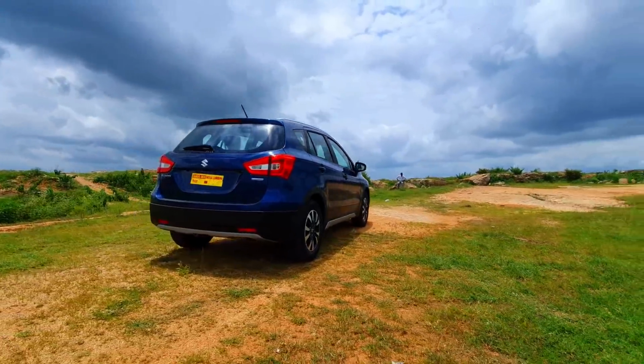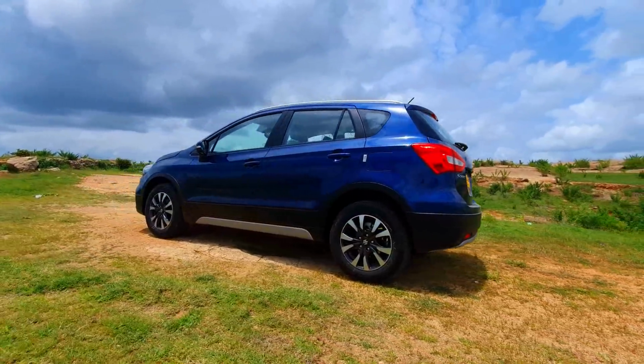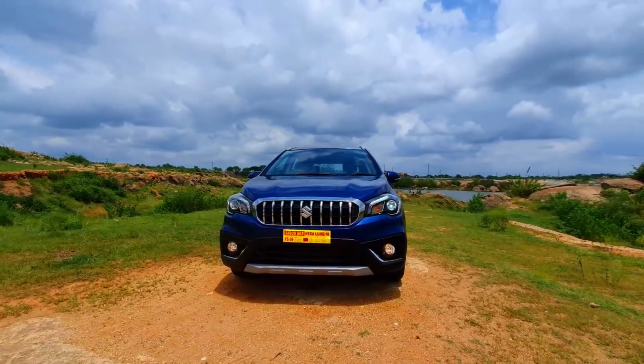Next, talking about safety, the S-Cross gets a teched body structure which results in effective absorption and dispersion of crash energy. We get dual airbags and ABS as standard right from the base variant. We get rear view camera with rear parking sensors.